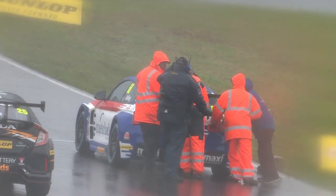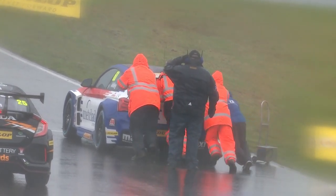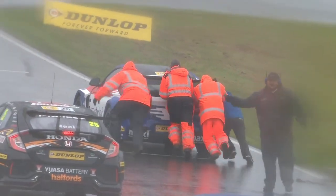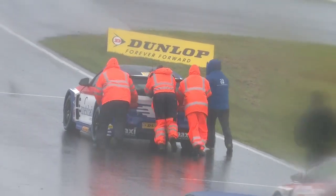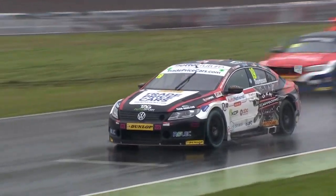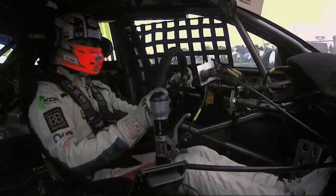Stephen Jalley's car does not want to get away, and the marshals, the team, and the Toca technical official are there. It might need a push, but it could well be that the car ends up in the pit lane as a non-starter. Let us see. Of course, it would be uphill, but you have to push. Bobby Thompson is on the grid for this race. Fingers crossed he does get into it. But Stephen Jalley's day is going from bad to worse, isn't it?